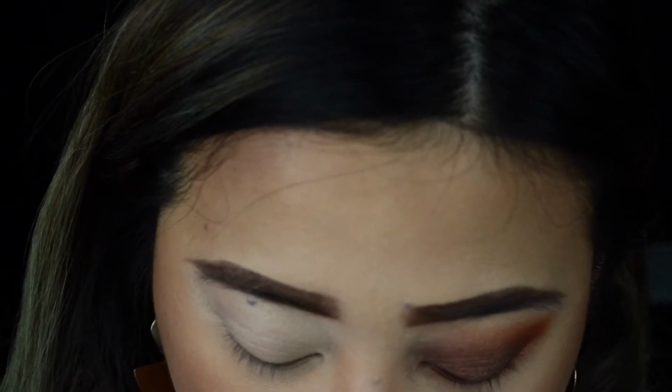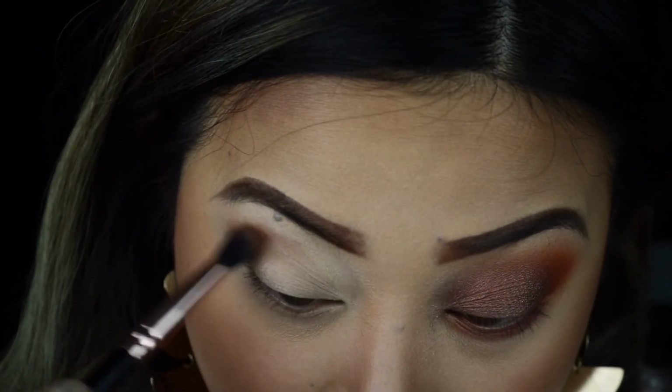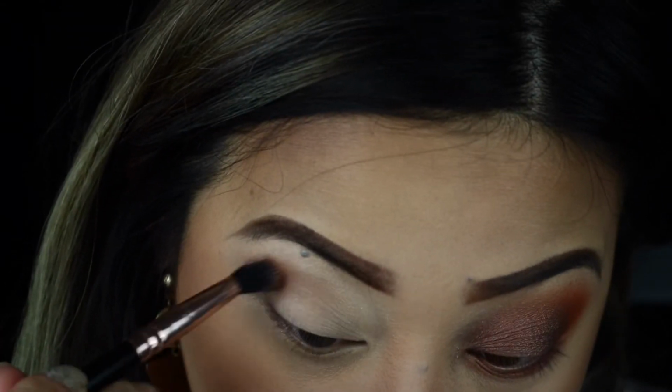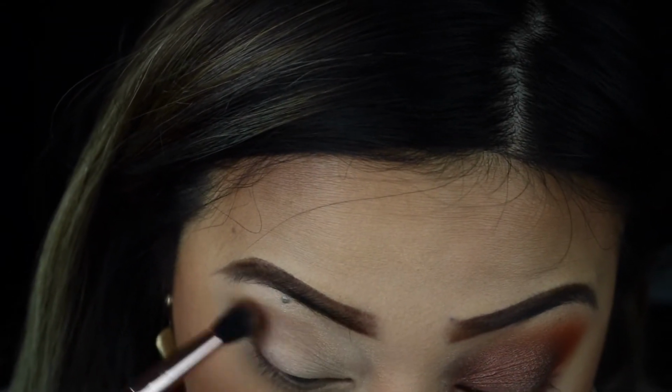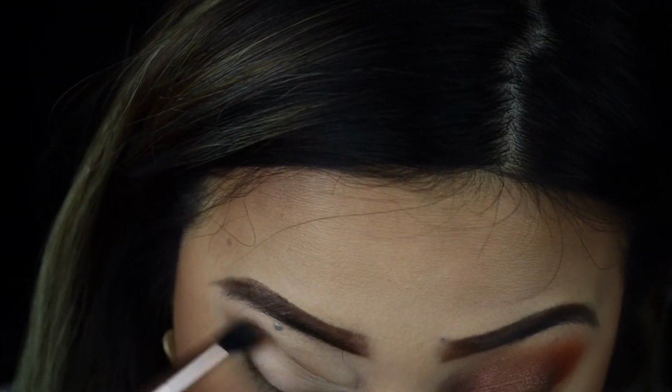Okay, I'm gonna warm up the crease using Punk, okay? And then after that, I'm gonna put the green color. Ooh, that is so intense, girl. Now we have to double time the blending because it's super pigmented.